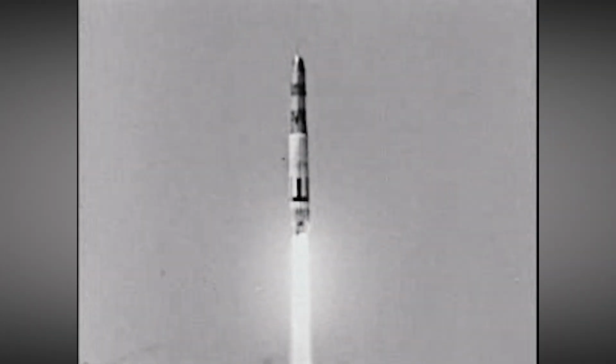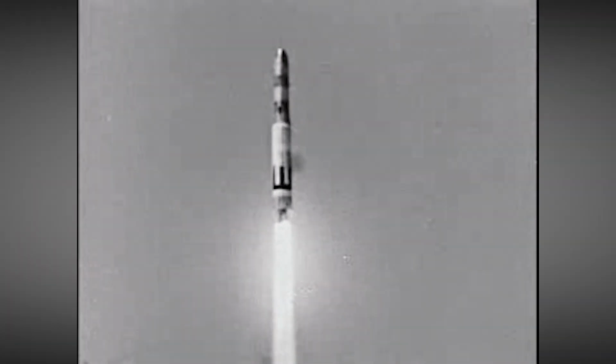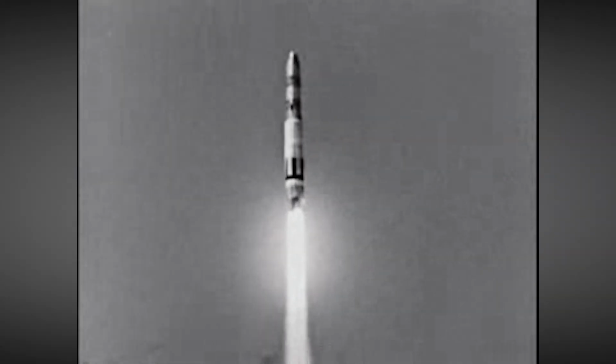The missile age is here. A new and grim challenge to the free world. A challenge to our very survival. We must keep ahead of communist efforts to dominate the world.